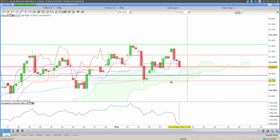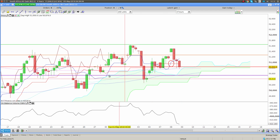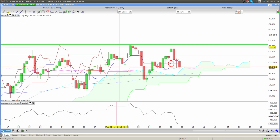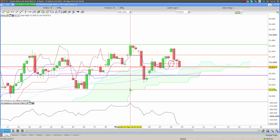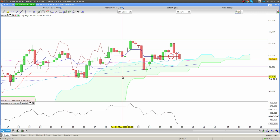From an Ichimoku perspective, the cloud was green. We had a second crossover here above the cloud, which is normally very bullish. But then immediately we pulled back below it. The Chikou span was above price, and it's now come back into price. Being on the 4-hour, this could take another 2 or 3 candles before it pulls up, or it continues to the downside. So essentially we're in one pretty big range.